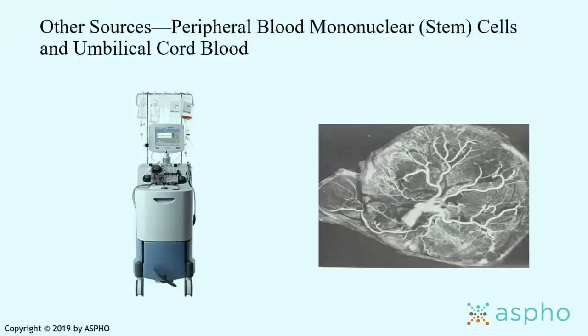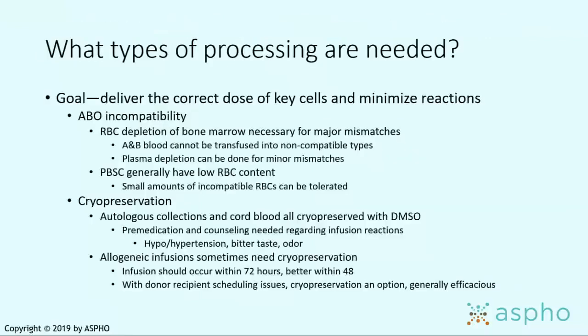When those placentas come out and they're clamped, there's approximately 100 cc's of blood there, sometimes more, sometimes less, depending on what position the baby's held in, high or low. When the placenta is taken, it can then be harvested for remaining blood. That blood is highly enriched in CD34 cells that are very potent because it's from a newborn baby, and can be used as a stem cell source.